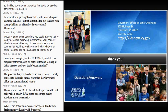Ready with supports is the lowest. Those are children with the lowest level of readiness, so they need more support than ready. And ready with enrichments would suggest that that's the highest level of readiness. So if you're thinking about it in those terms, ready with supports is the lowest level of readiness, ready is sort of that average or middle level of readiness, and then ready with enrichments is the highest level of readiness.